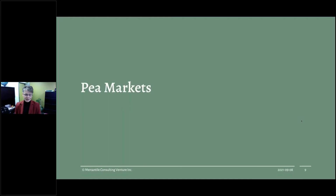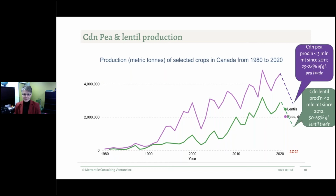So with that, we'll look specifically at the pea markets, and here you have a summary of what happened last year, just production in metric tons. Purple is the pea production, and for the first time since 2011, we were below 3 million tons. And underlying that is the fact that 25 to 28% of the global pea trade comes from Canada, so that has an effect on the overall market, obviously.